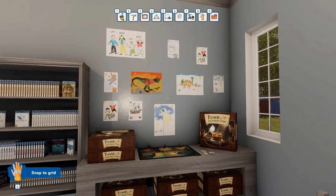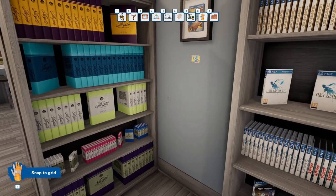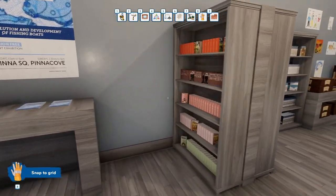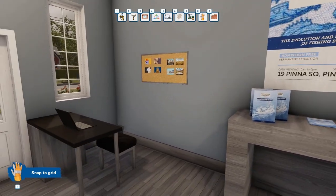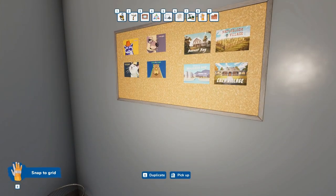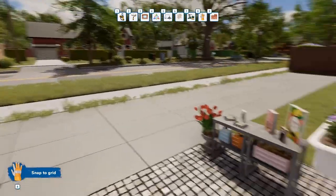And of course we got to display the beautiful art. Here we got video games and such, and like book series and novels, whatever. And here we got pocket size books. Some advertising for Pinnacle Fisheries. And last but not least, we got some cute little postcards. So yeah, there you have it.